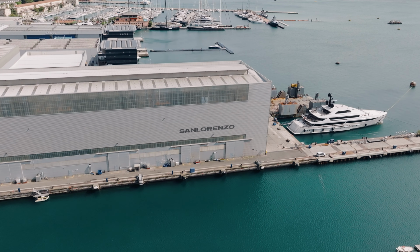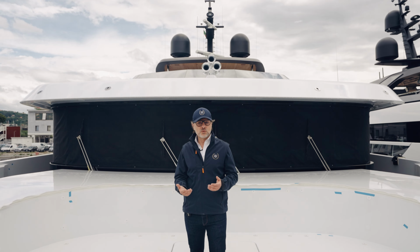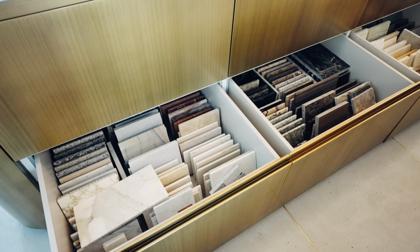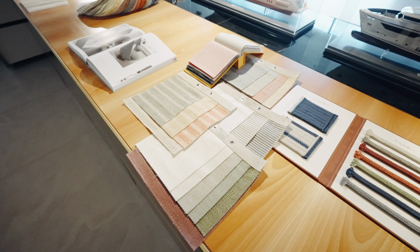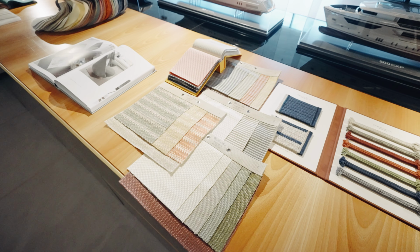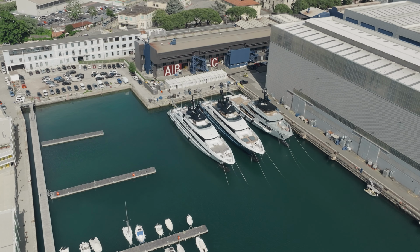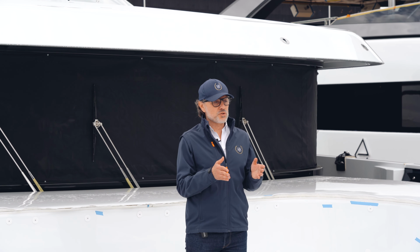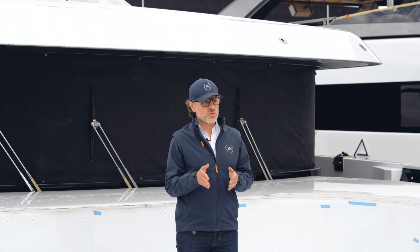We started with interfacing with the shipyard management. Later, upon agreement of the full scope, we started interfacing with the shipyard suppliers, including wood carpentry, as well as suppliers of new material for the flooring, ceiling panels, and for loose furniture. Sanlorenzo has been extremely helpful because they could allocate resources dedicated 100% to the owner's request.